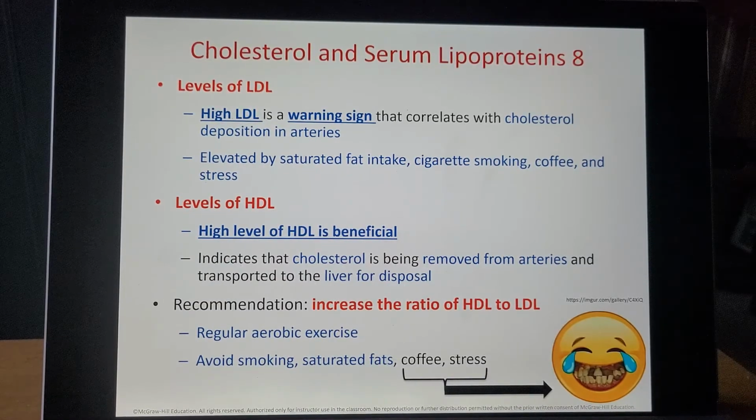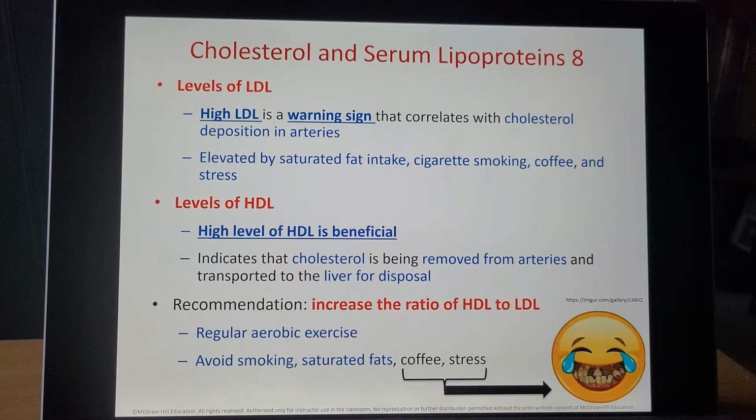The other package is the package that's picking up excess cholesterol. High levels of HDL is beneficial, so more of these packages picking up that excess. These can actually help to remove cholesterol from the arteries. So increasing the ratio of HDL to LDL is very beneficial. You do this through regular aerobic exercise, as well as avoiding smoking, saturated fats, coffee, and stress.